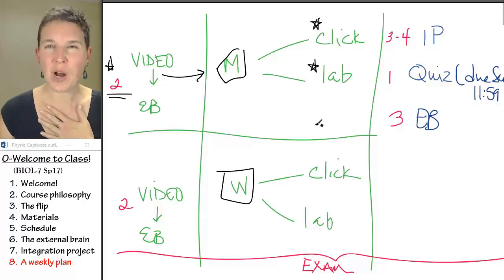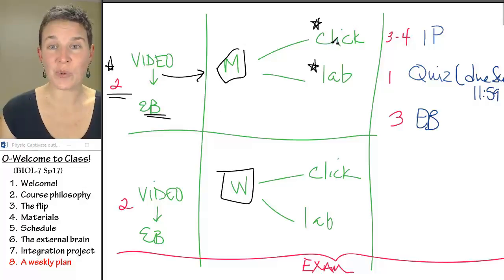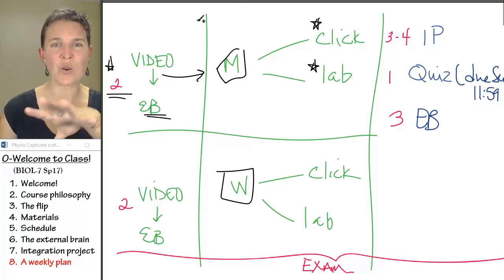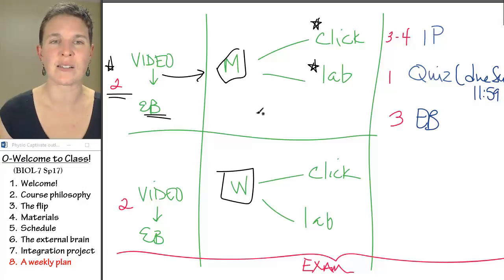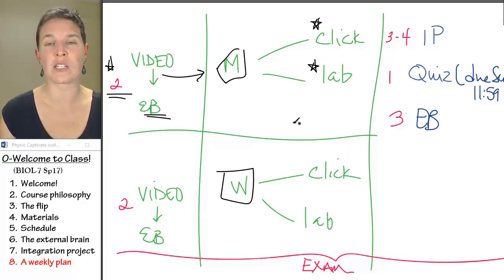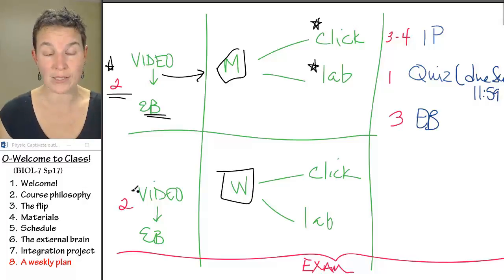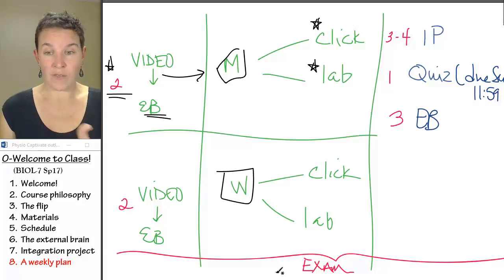One of the things that's probably going to happen in this is that you are going to work on your external brain during that time. You probably will add to your external brain during the lecture and during lab. So embedded in all of this is working on your notes and maybe rewriting them or whatever you need to do to best help you. So then you're going to redo that whole process for Wednesday. You're going to do 6 of those, and all of that informs an exam.